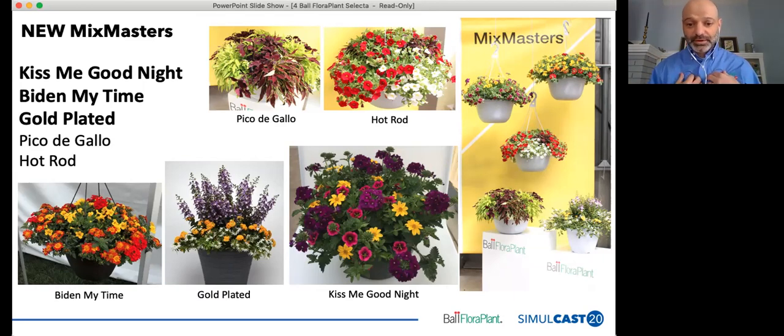And then my personal favorite is Kiss Me Goodnight. So I'm really excited about Kiss Me Goodnight as a new mix. We're incorporating our Cabaret Goodnight Kiss, which was new last year in 2020, or I guess that's this year, but we were talking about it last year as a new introduction. It has become one of our best-selling Cabarets. That bicolor with the star pattern novelty is really a good product that we wanted to incorporate into mixes. And with our Sundrop Bidens and Firehouse Purple, it makes a really nice color combination that we haven't had.